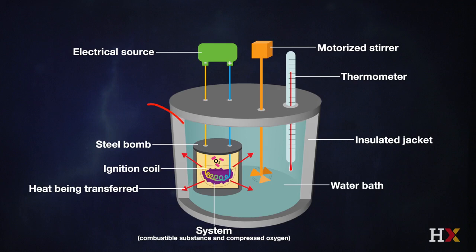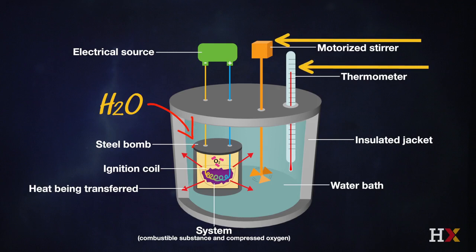Now, the system is then that chemical reaction. The surroundings are everything else you see in the diagram. The water that's in this container, we have a motorized stirring element, a thermometer, we've got a steel container that is surrounding the system, which is the chemical reaction. So the surrounding is everything else other than that chemical reaction.